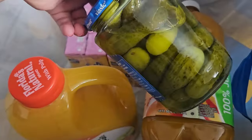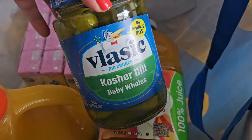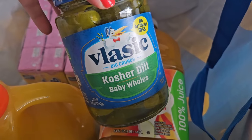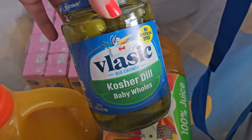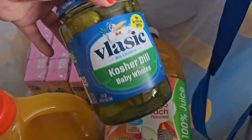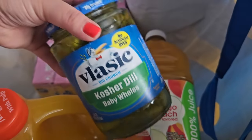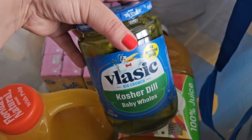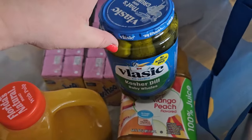And then we need some pickles in this house, but we got a smaller one, just because we have a big Walmart haul. We ran out of a lot of snacks and we only have meats and fruit left, so we need to stock up. That's why we have such a big haul. And this is Vlasic Kosher Baby Dill pickles, Big Crunch.